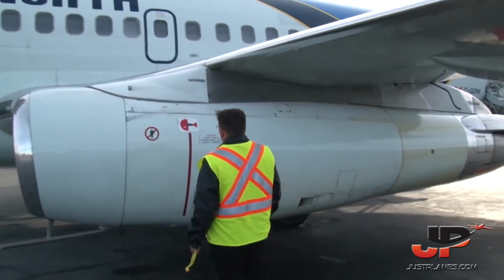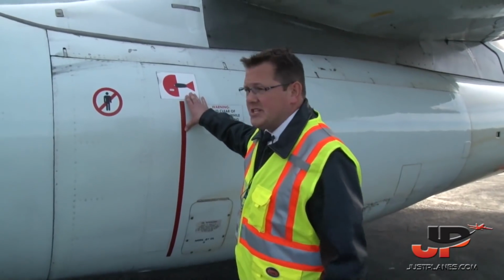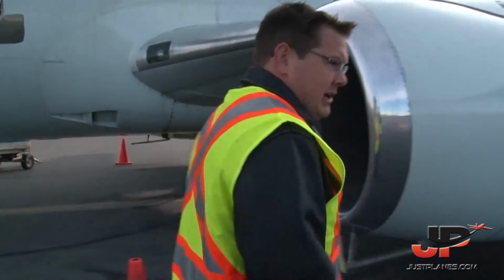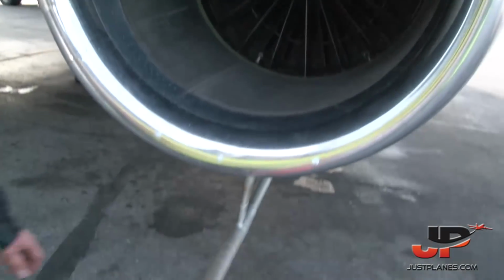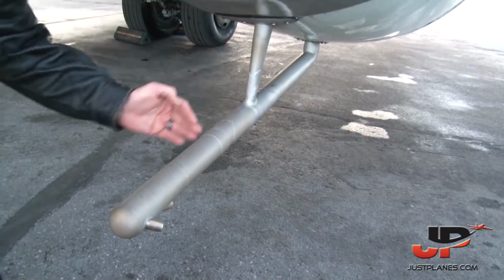Again, on the other side of the number one engine, making sure that all the doors are closed. A couple of warning signs on here. The engine's actually off right now, but this is for ground personnel to make sure they don't walk into the danger area. One of the unique features of the 737-200 and the Combi series with the gravel kit on it is the vortex dissipator that we have right underneath the engine.